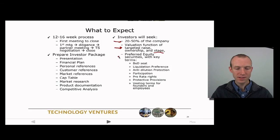And so a few key terms are going to come along with this. I mentioned before that it's important not only to think about the percentage of equity ownership, but also to think about some of the terms that come along with that. And so this could include the number of board of directors seats, any liquidation preferences. So if there is an acquisition, then your venture capitalist investors might get a liquidation preference. They might be able to sell their stock before you as the founder or before the early employees are able to sell your stock.